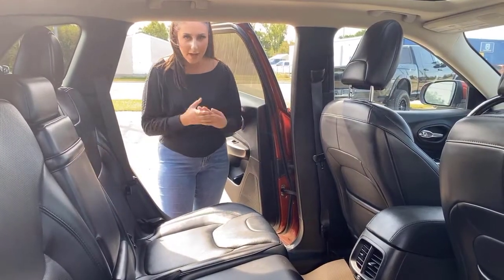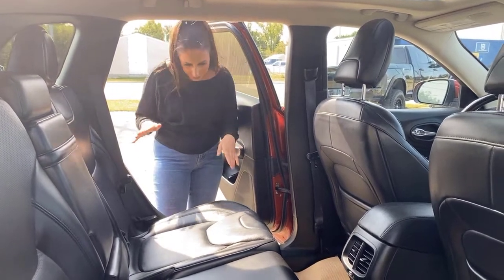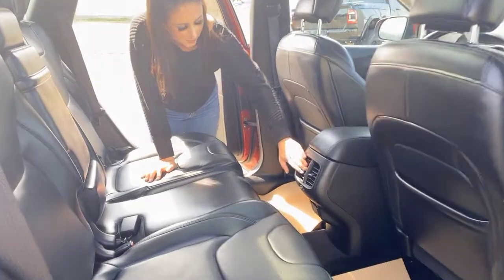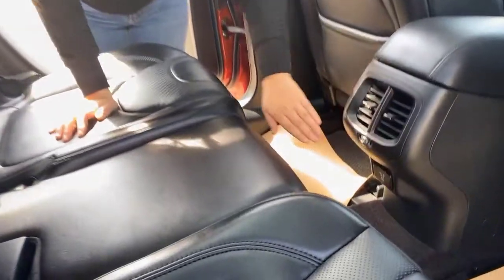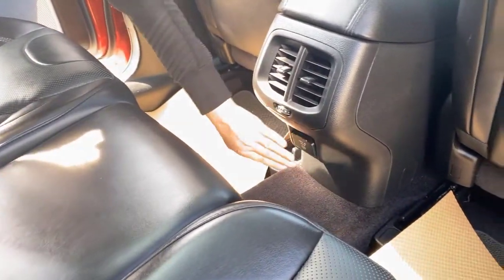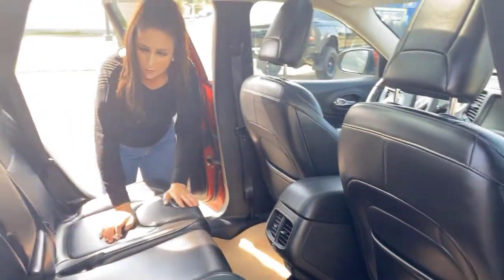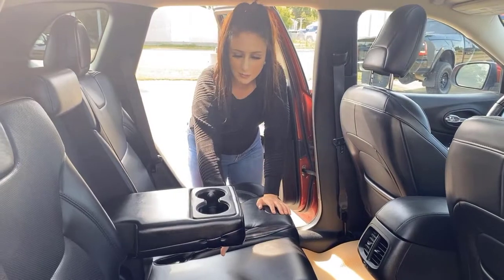So in the back of the Jeep, as you can see, a whole bunch of room for your passengers. Again, leather seats back here. You do also have these little vents for your passengers in the rear, and a 115 volt down there. Storage in behind either seat there. And then of course, cup holders.